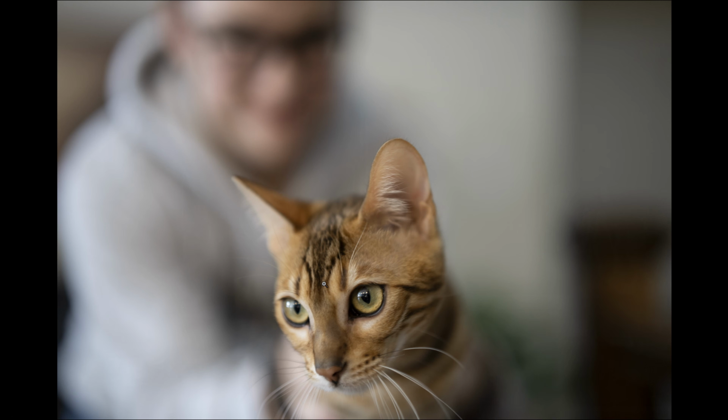A couple of other bokeh type shots. Here you can see kind of a real world type example where Nala has moved close to the camera and my son holding her is just a little bit out of focus here. But you can see there's a pretty nice transition towards defocus there.